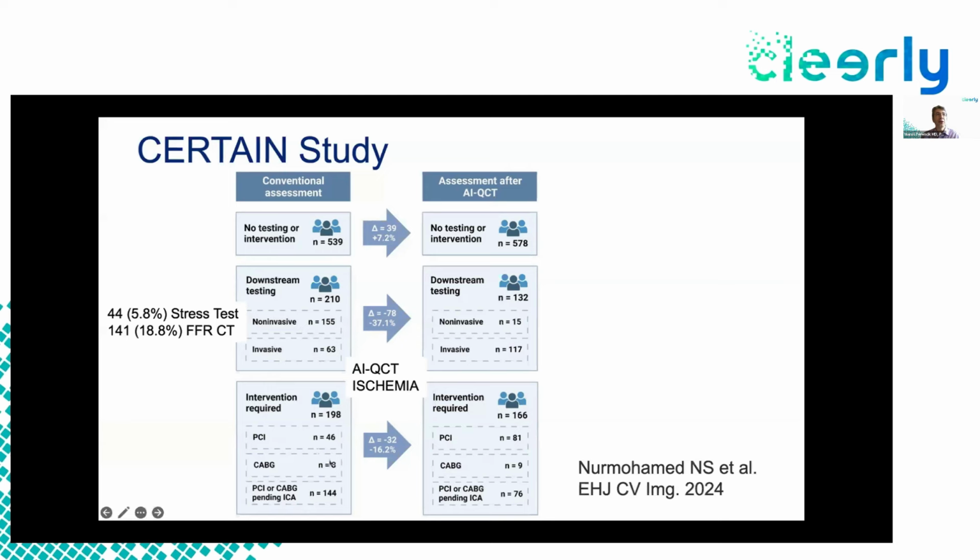Similarly, for interventions, there was a decrease in the need to make further changes to the management, and an increase in the certainty of recommending either PCI or bypass surgery, with fewer patients for whom the decision was not clear. So these results, again, confirm that the addition of AI-QCT and AI-QCT ischemia can increase clinical certainty, so that physicians can provide decisions for the patient without the need for additional testing.